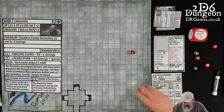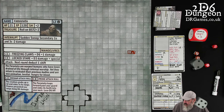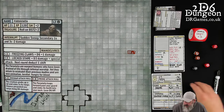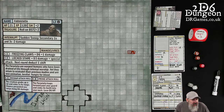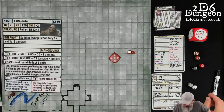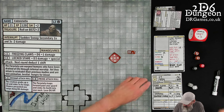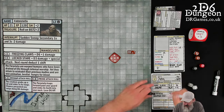Much, much better. Unfortunately, he has 5 shift points. Let's see here. What has he got? He's got a 2 and a 4, so he can easily do the D6 plus 1. I assume the higher damage is what he's... Oh, that's what I'm missing, my red die. That's what he wants for damage, D6 plus 1. So we've got 6 damage. Ugh. Down to 21 HP. I bought the wrong armor. Oh, God.